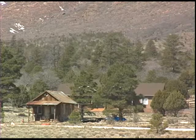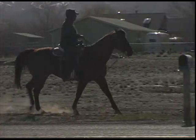Take Route 66 to the Wild Wild West, and you're in Flagstaff, Arizona. This place looks like a page out of the history books, with log cabins nestled in the pines and horseback still the preferred mode of transportation for some.